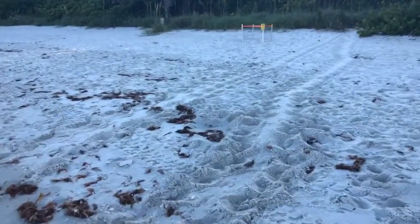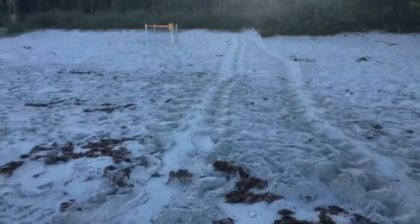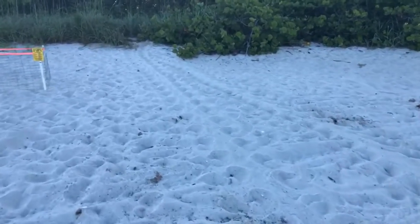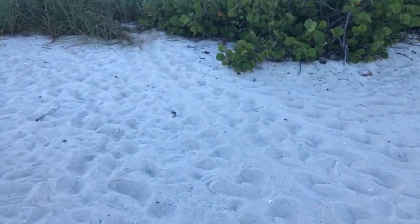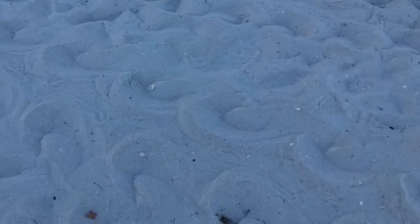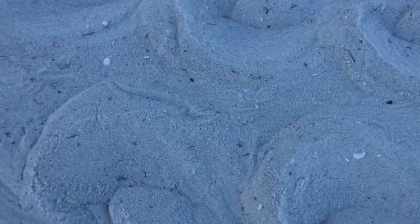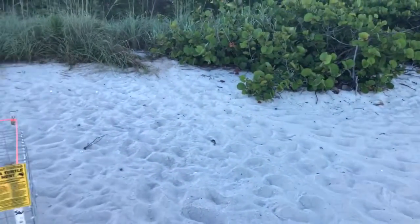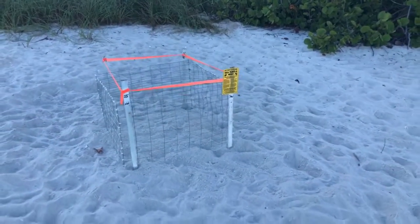This is the other crawl here. And this is a really, really good crawl. Now Ranger Steve here, he seems to think this is a good crawl. He said this looks like a good one. I do see those little squiggly lines in the center of the return crawl tracks. Got to look really close to see them here. So maybe we got nest number 28 right up here next to it, and it's right next to another nest. It was right next to nest 25. This was one of yesterday's. Nest 25.